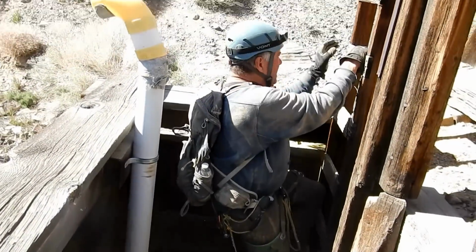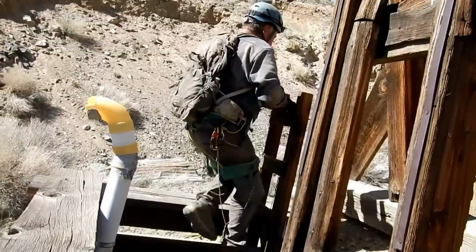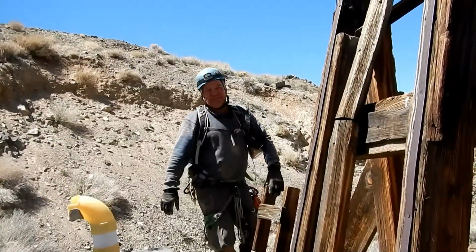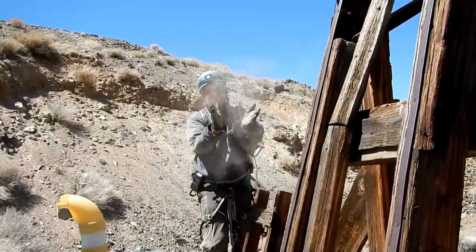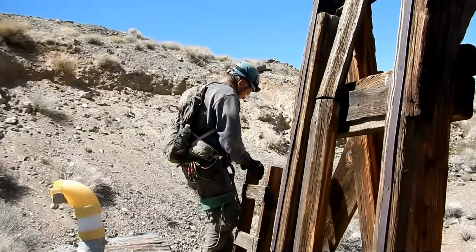Oh yeah, look at you. Oh boy. There's the old Explorer. Fresh air feels good. Woo-wee. Yay! All right, let's go get a beer.